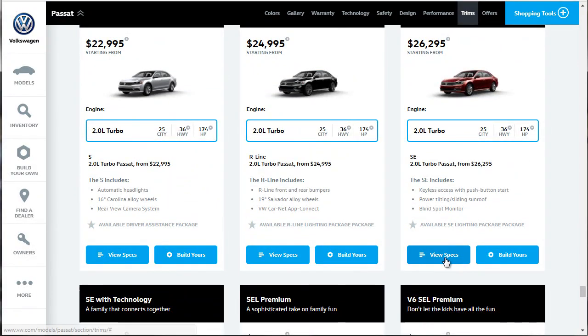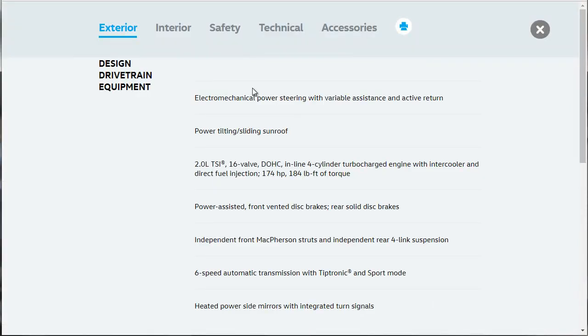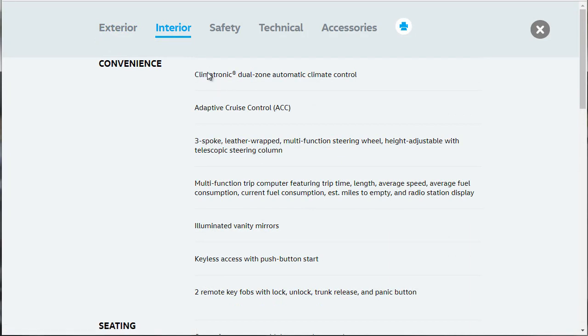Let's look at the spec on what was that? That's the SE. Let's look at the spec on that SE, because the SE is the one that I said is the best overall value. So let's just double check that real quick. Let's look at the interior. So it does get the Climatronic, adaptive cruise control. It does have the leather wrap steering wheel. Okay, I'm sorry if I missed that.